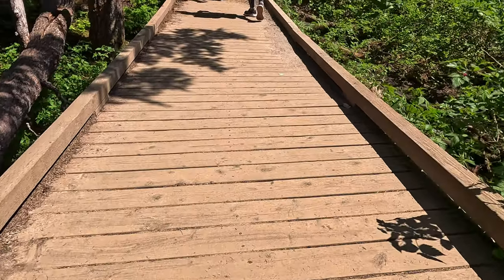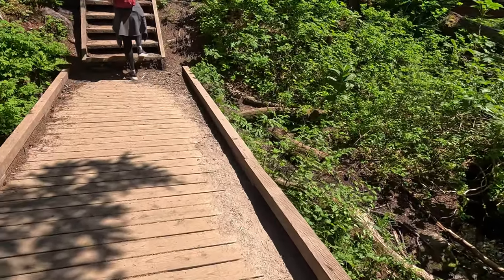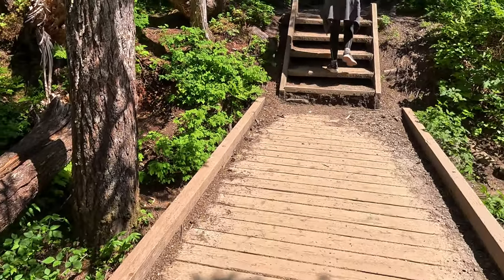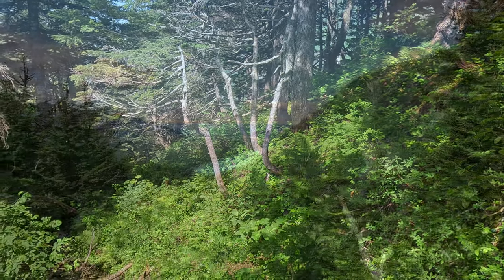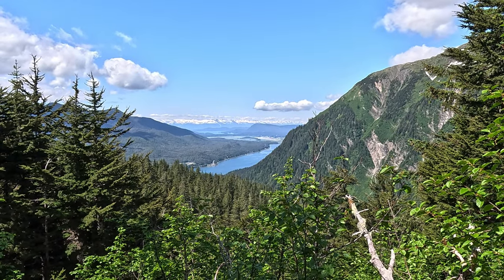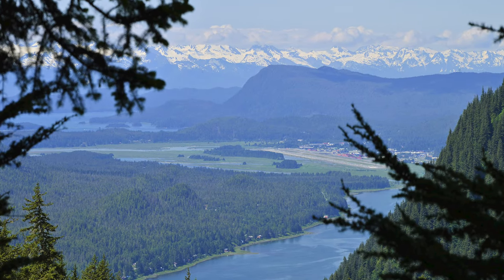If your mobility is impacted, you should just consider going to the bottom of this. If you've got moderate fitness, you can climb up to the top. Along the way, you'll be able to see quite a few different totem poles. The higher you get up the ridgeline, the better the view becomes.